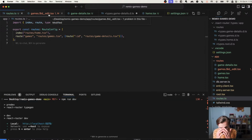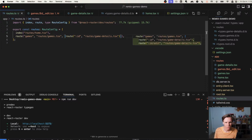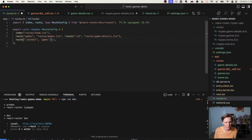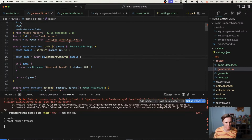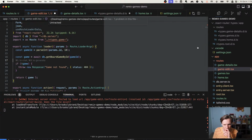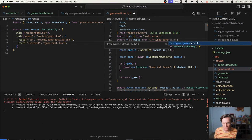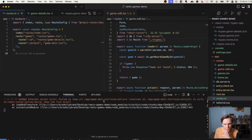All right. Okay, so for the ID, yeah, I get it now. All right, cool. So now I want a route for ID slash edit, and I want that to go to game edit.tsx, and then we'll rename this game edit.tsx. Restart my dumb dev server. Nope. I messed something up. Failed to load the URL. That's fine. I don't care about that. Failed to load the URL game app slash game dash edit.tsx.